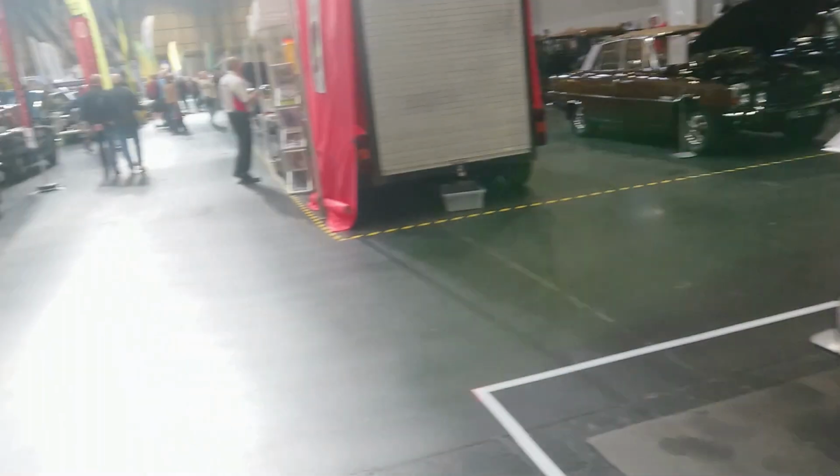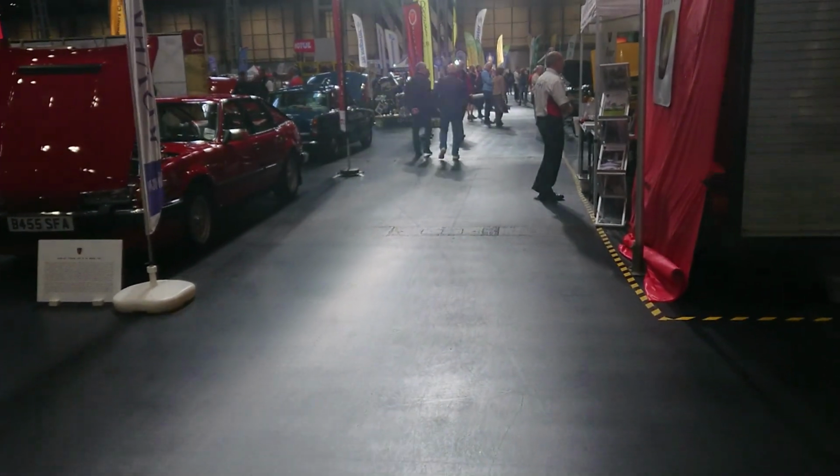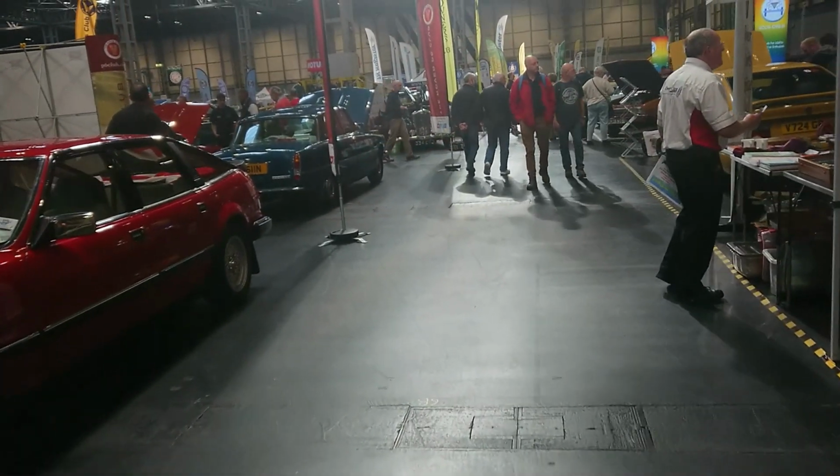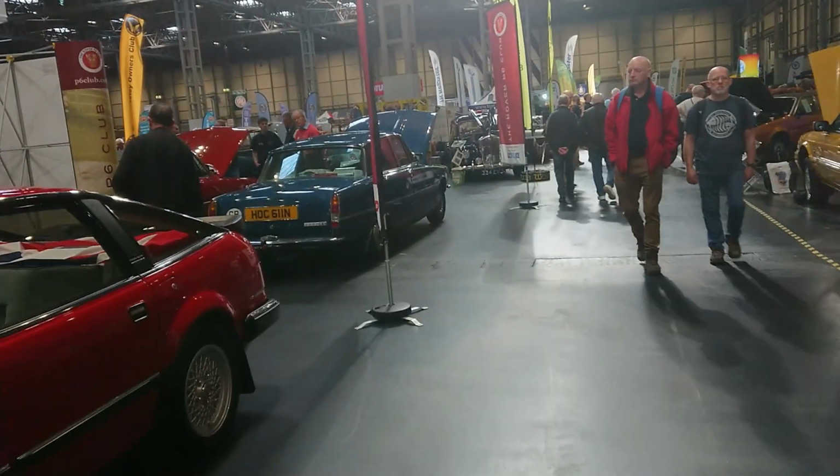Right, I think that's it for part 9 of a Slightly Shambolic Shuffle around the 2022 Practical Classics Classic Car and Restoration Show here at the NEC in Birmingham.